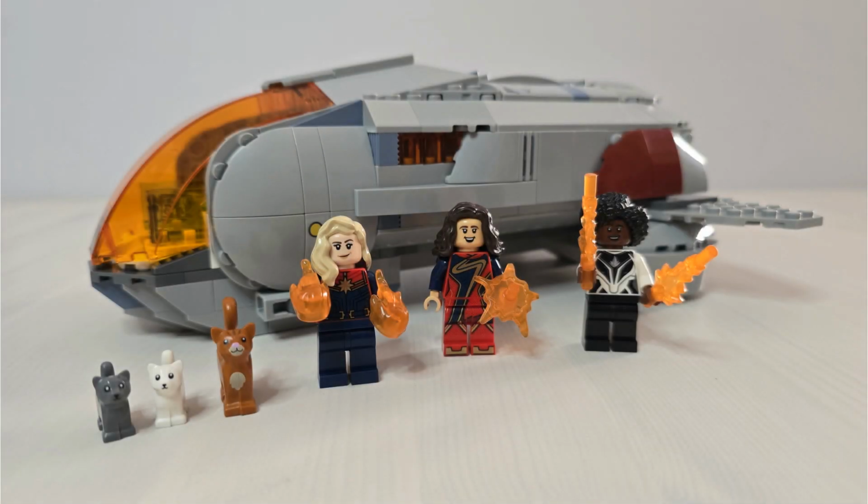Fun fact, although I did crown the Hoopty the worst set of 2023, I did end up buying it and had a great time with the build. I haven't gotten around to making the review video yet, but I intend to do it. I did get it in a sale though.